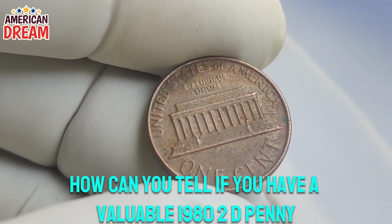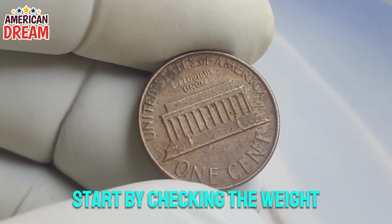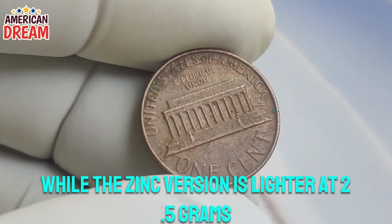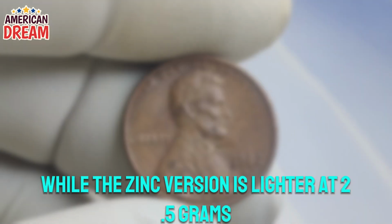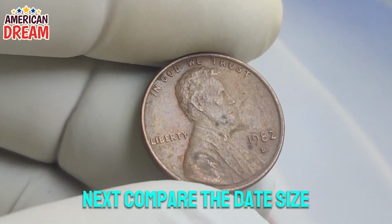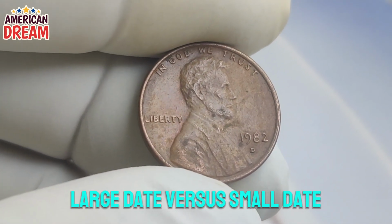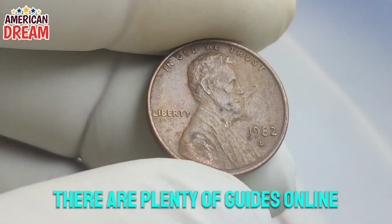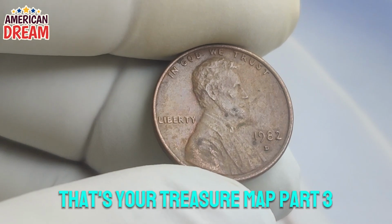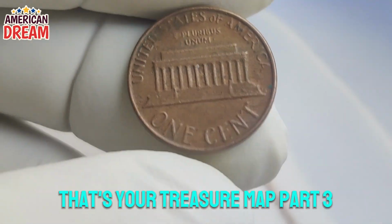Only the Philadelphia and Denver Mints struck them, and here's the kicker: the Denver Mint wasn't supposed to produce any copper small date pennies, but one was discovered. This mysterious coin became known as the 1982 D small date copper penny, and only a handful have been authenticated. It's so rare that one example was sold for over $18,000 at auction. That's right, from a single penny to thousands of dollars.